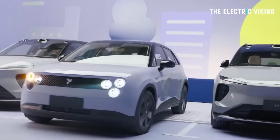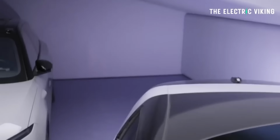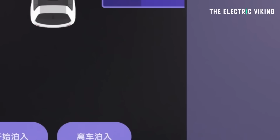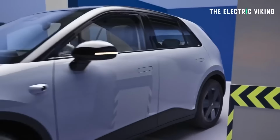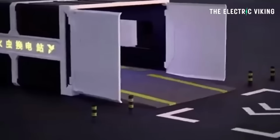It's 4 meters long, right? So it's about the size of a BYD Dolphin. It's rear-wheel drive, like the MG4, and it has a 105 kilowatt motor, which is 141 horsepower. It also has a swappable battery, so it's capable of doing battery swapping.